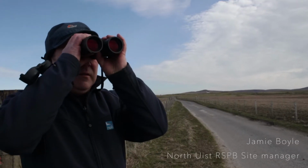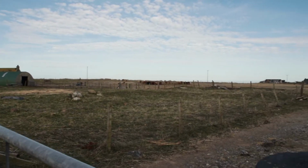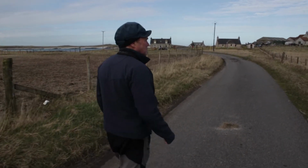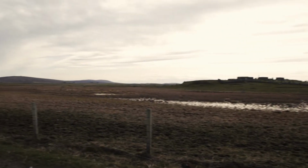My name is Jamie Boyle and I'm a site manager for the Royal Society for the Protection of Birds. The reserve was set up as a research and survey area, and that's what it's been achieving for the last 50 years. Ultimately, we want to carry on doing the research and survey work and to help bring wildlife into the crofting system and help it sort of coexist with the crofting system.